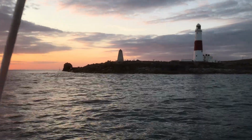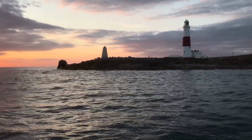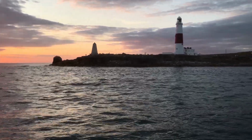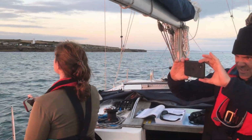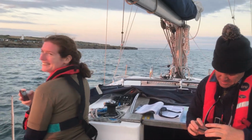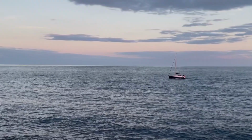So we're waving to our shore crew. One last wave. I'm sure we won't get it on the video, but there we are. Confidence rounds the Bill. We're all taking pictures, and we really need to be looking out for pots. There's one. There's Portland Bill. Look at that sunset.